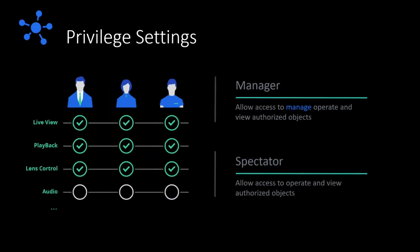And our Surveillance Station can also be configured to set spectator and admin permissions in order to delegate surveillance tasks within your organization. So you can set up the owner, the store manager, who can manage, operate, download and, you know, delete anything in the Surveillance Station. But the spectator, who is maybe the security guard or the front desk or people who help you monitor this video footage, can only view the authorized objects. But they cannot download or delete any recording.